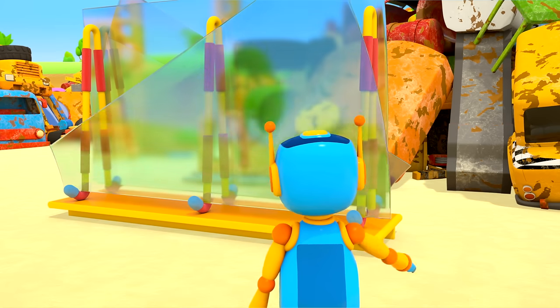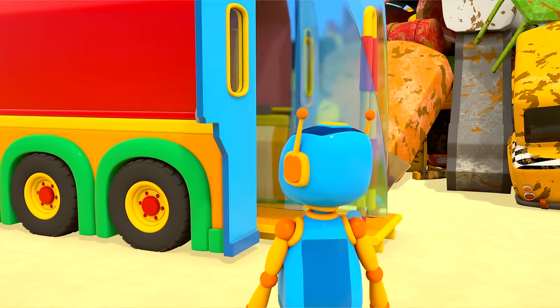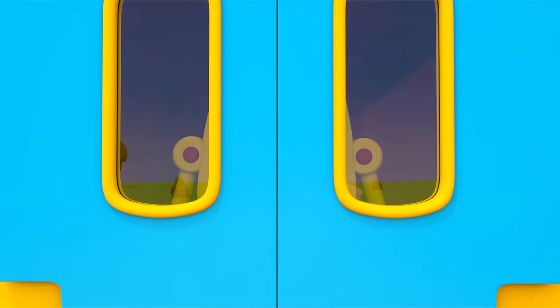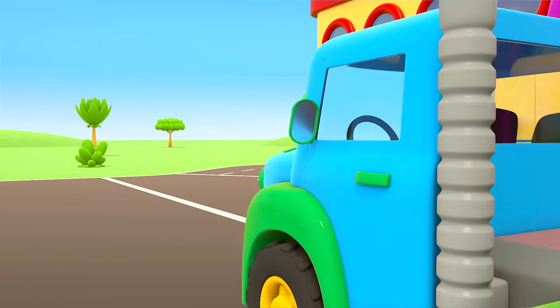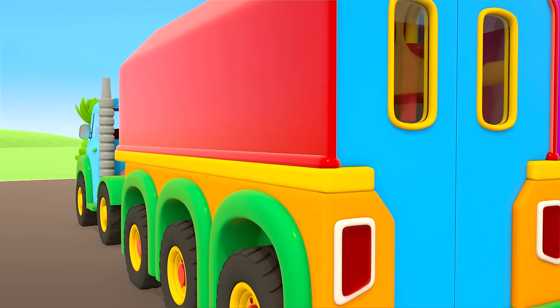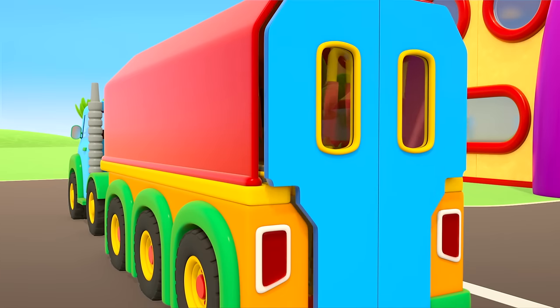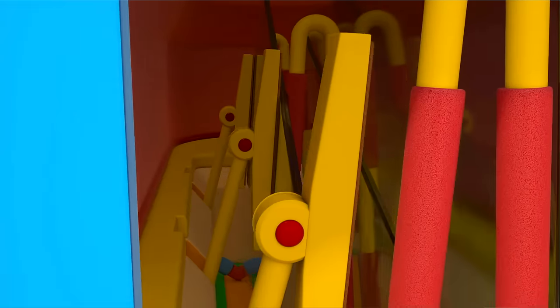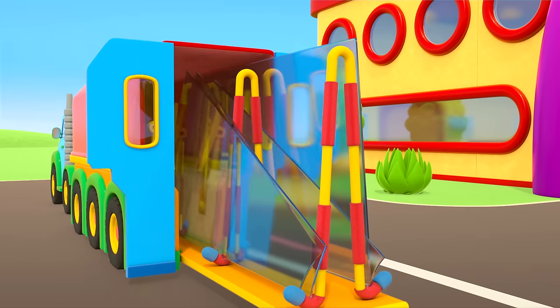Our truck can carry a lot of glass. Let's tighten the braces so nothing falls or smashes. It's already there. That was fast. All that's left is to unload the glass truck's container and use it to replace the broken windows.